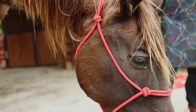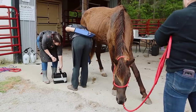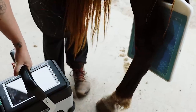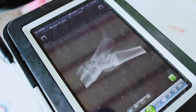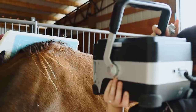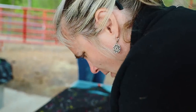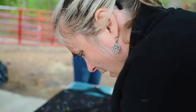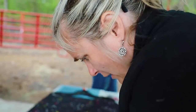So this is Willie, he's a Rocky Mountain Cross. We're just gonna do a few x-rays on him to make sure he's healthy. See what his back looks like. He's got the cleanest set of joints so far for the older horses out of this group. Seems like he's healthy. This one for his age has the best x-rays, honestly, all year.